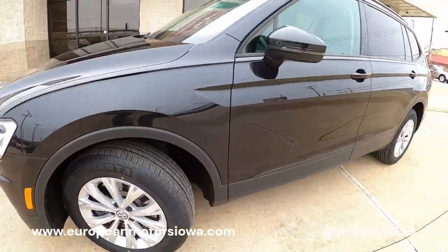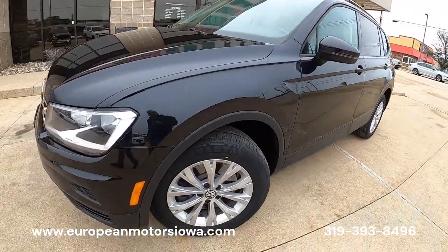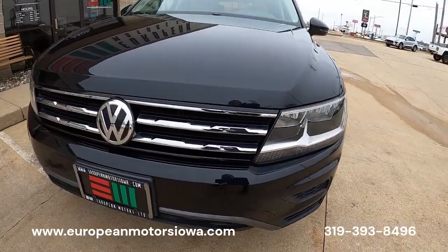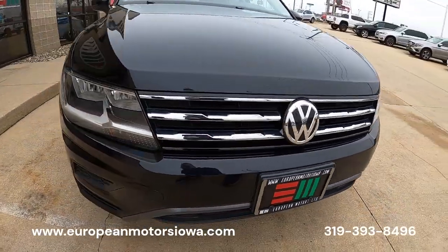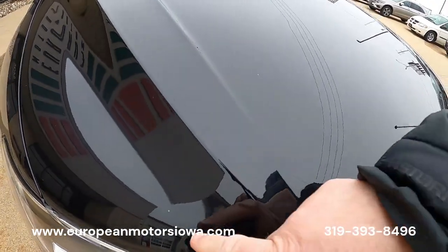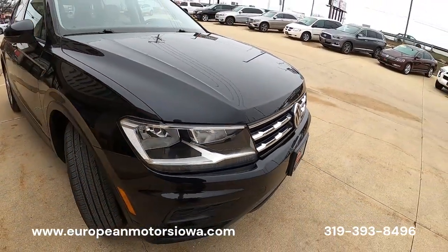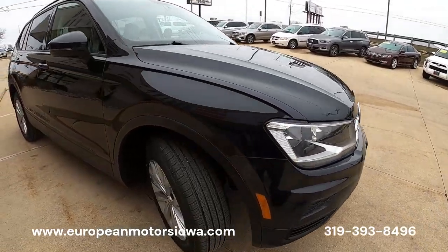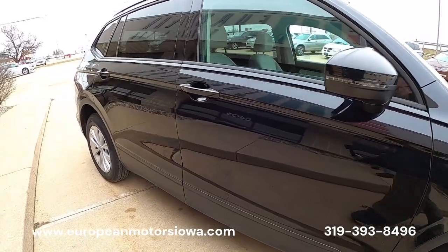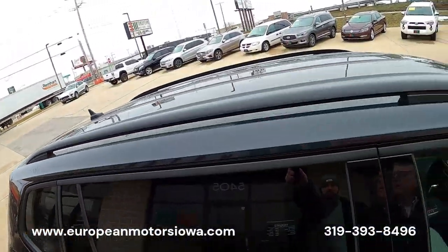And Tommy, I am not seeing, I'm sure we've got a ding or a scratch somewhere, but the car shows really, really well. It's exceptionally clean. I'm just not seeing anything. Okay, we got a little chip here and one here. I'm sighting down the side of the car, and I'm not even seeing any door dings. No, I don't see anything that jumps out at me. If there are any, they're small.